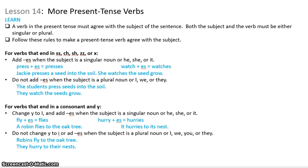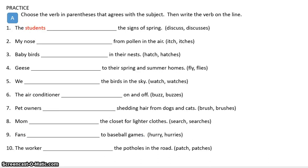All right, so go ahead and flip over, or you're probably right there, to practice section A, and you're going to be doing the exact same thing. You're going to be highlighting the subject of the sentence in red, and then you're going to choose the best verb that goes with it. They were really nice to you, and they went ahead and spelled it out to the side, so you don't have to guess how to spell it, but you are going to have to know how to spell them for your test. So it's a good thing to practice.